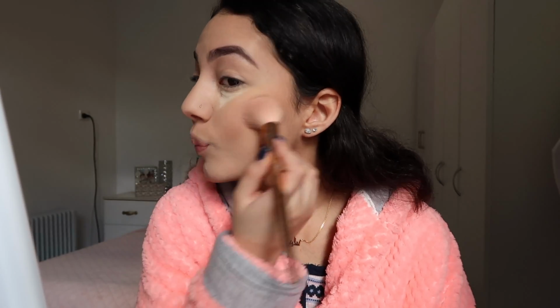Blush. I'm using Rimmel London Max Blush. The color is really pigmented, so don't put a lot. It's too pinky. I don't really want this color, so I'm looking for another blush that's more of an autumn pinky color. I haven't found that yet, so this will do.